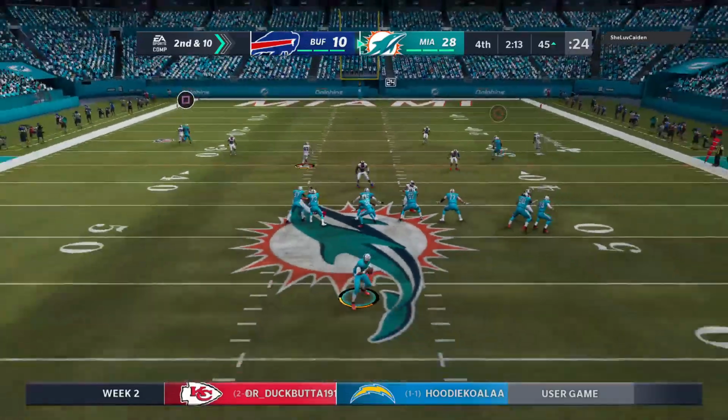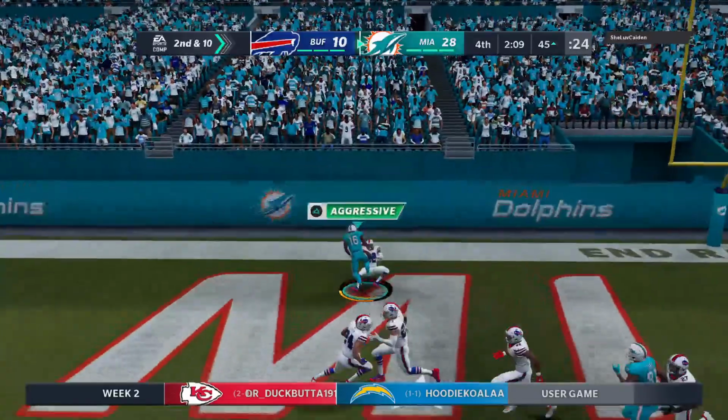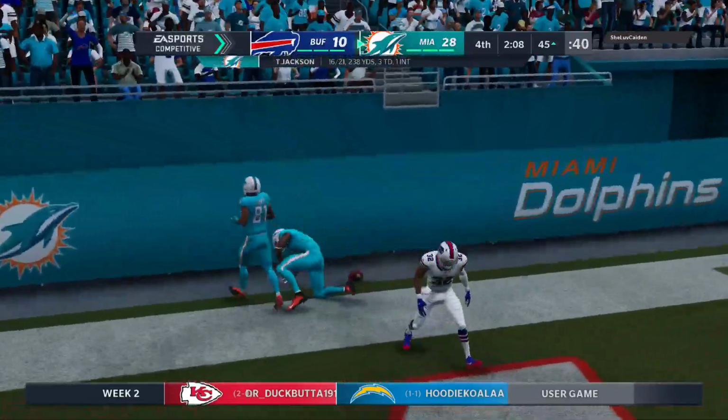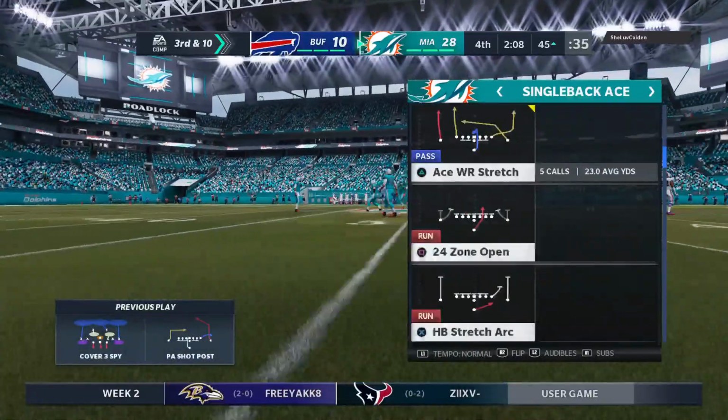They go play action with Jackson. He's going to let this go. Back of the end zone. And that will be incomplete. Tried to dial up the long one way out there, but it'll be 3rd down.